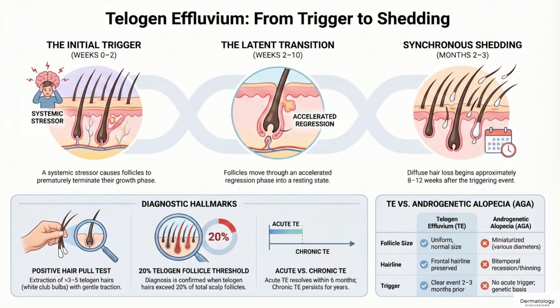So what's the second major category? Endocrine triggers. And the absolute classic here is the postpartum state. Postpartum TE is so incredibly common. I mean, it occurs in 40 to 50% of women after childbirth, and the mechanism is entirely hormonal. Right. During pregnancy, elevated maternal estrogen levels act as a powerful growth stimulant for the follicles, essentially locking them into a prolonged anagen phase. So the hair looks thicker and fuller than ever.